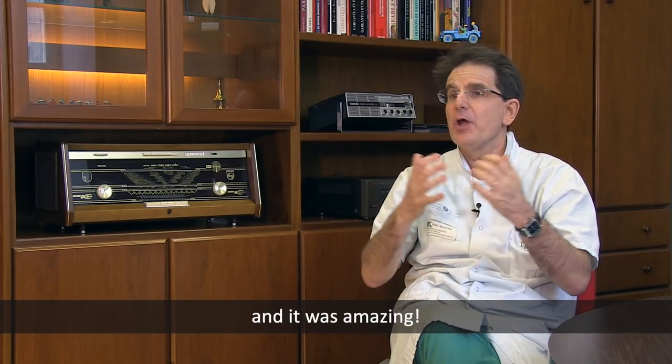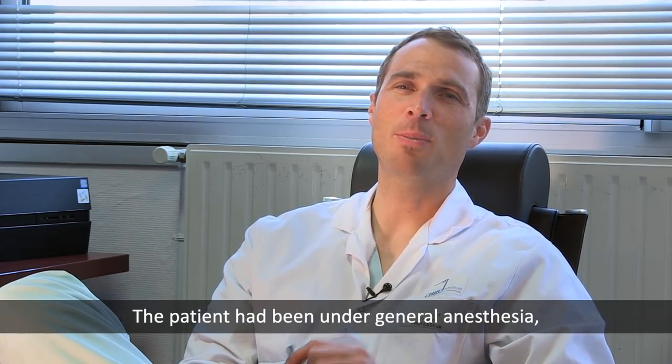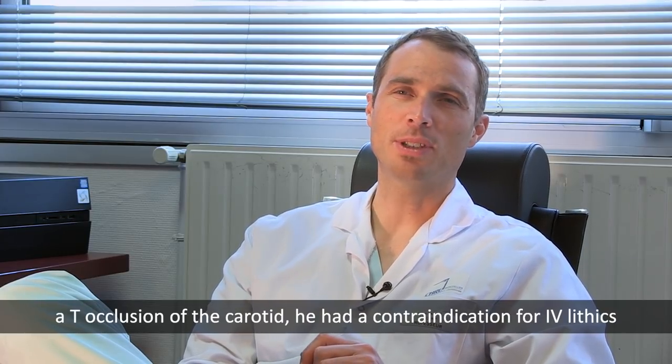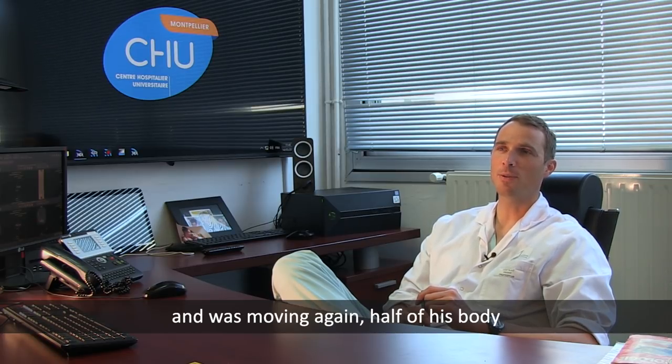And it appeared to be amazing. It was amazing. I remember this. It was like a miracle, in fact. We had the patient under general anesthesia, and it was a T-occlusion of the carotid. And he had a contraindication for IV lytics. And just after the clot retrieval, the patient woke up and he was moving half of his body again.